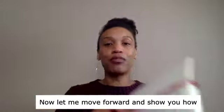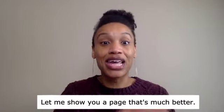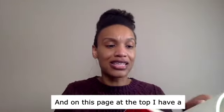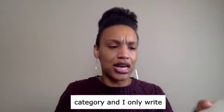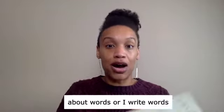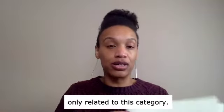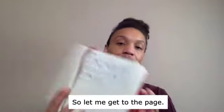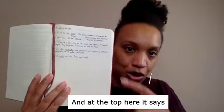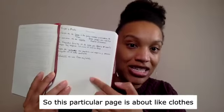Now, let me move forward and show you how I've organized my notebook. Let me show you a page that's much better. And on this page, at the top, I have a category, and I only write words related to this category. So let me get to the page, and at the top here, it says ropas y moda. So this particular page is about clothes and fashion.